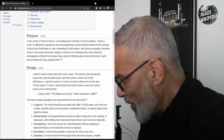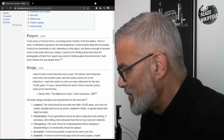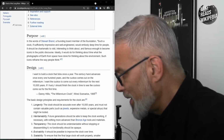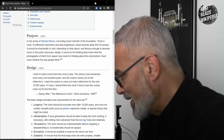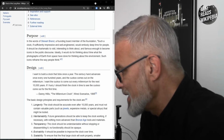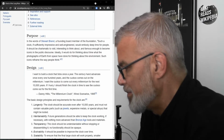I want to build a clock that ticks once a year. The century hand advances once every 100 years, and the cuckoo comes out on a millennium. I want the cuckoo to come out every millennium for the next 10,000 years. If I hurry, I should finish the clock in time to see the cuckoo come out for the first time. That's a quote from Danny Hillis in the Millennium Clock, Wired Scenarios, 1995.